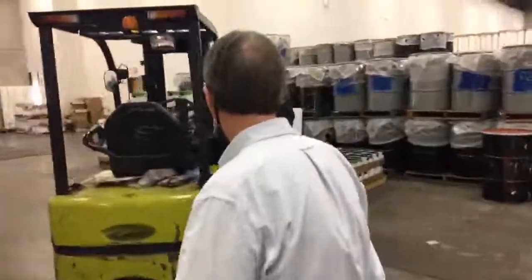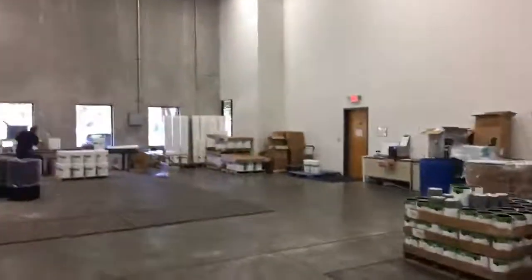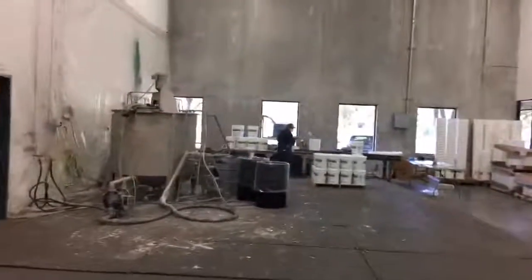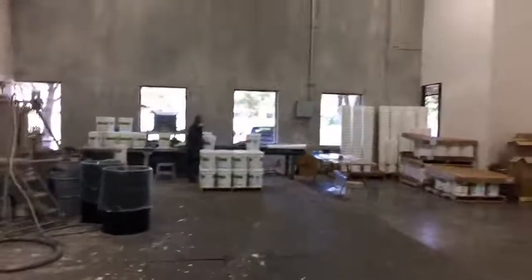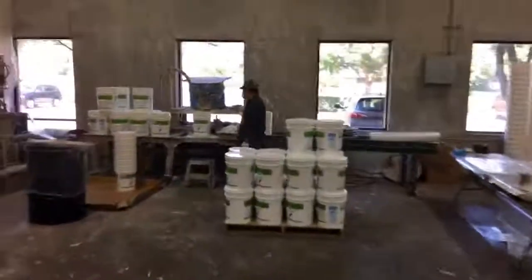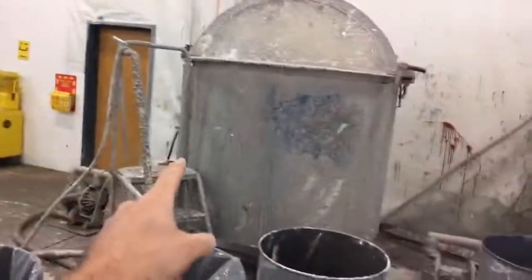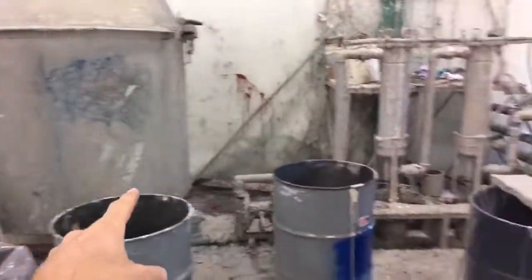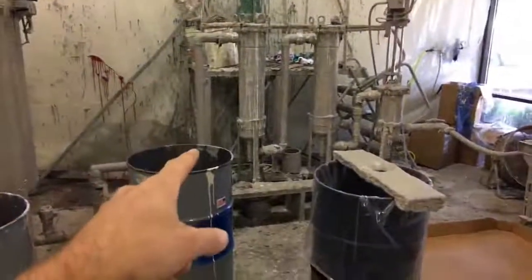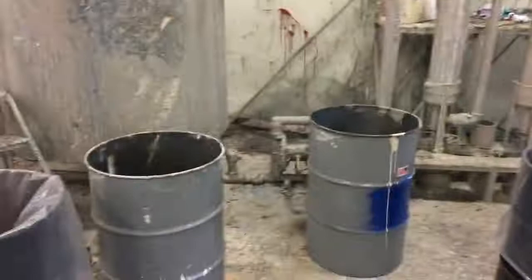Labeling some cans. All right, this is going to be fairly noisy over here, but this is where the actual finished product gets put into something that you can buy and use. So it must start here. Yep, 500-gallon batch. 500 gallons must go through something to move it. We've got a pump and 3 filters.